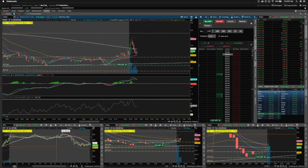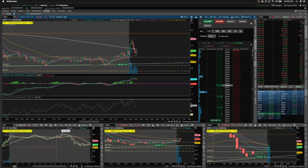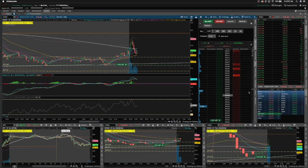Our L2, I don't like this about Thinkorswim. The colors are really hard to see, but there is a little bit of a gradient here. So same color, same price. So there's one seller there, 3 sellers here, 1 buyer there at that price. Just watch it.